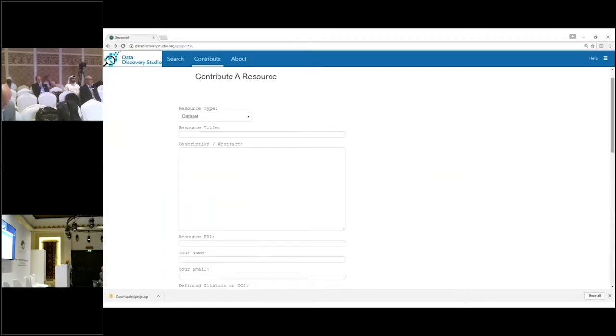The contribute button at the top menu bar of the Data Discovery Studio interface, which is datadiscoverystudio.org, allows anyone without even a sign-in to contribute a resource, enter what information is available.